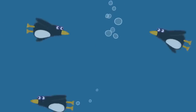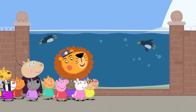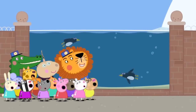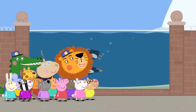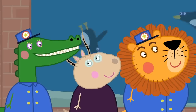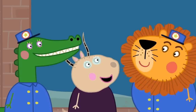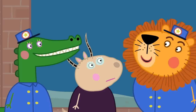And they like to swim. If you look through the glass wall, you can see the penguins swimming underwater. Wow! They're really good at swimming. Yes, that's why we have this fancy pool for them. Very interesting. Thank you, Mrs. Crocodile and Mr. Lion. It's our pleasure, Mrs. Wildebeest. Gazelle. Of course, yes, gazelle.